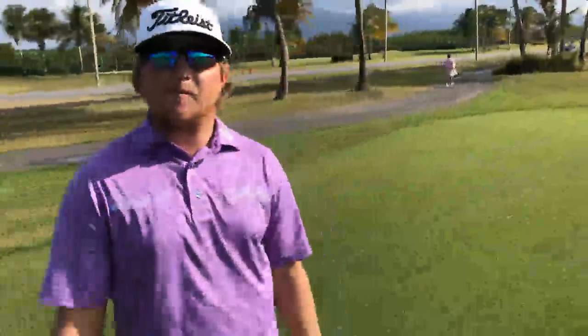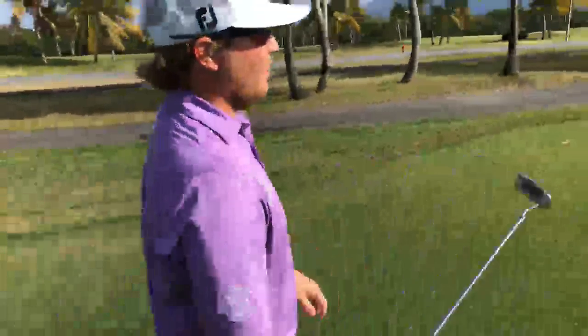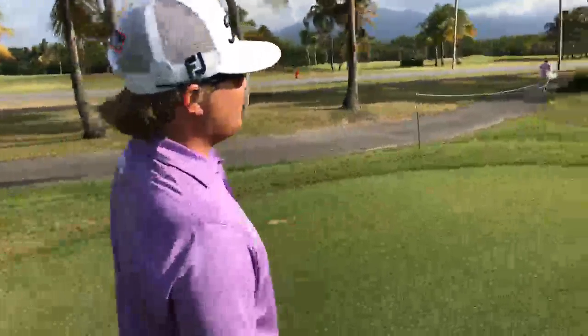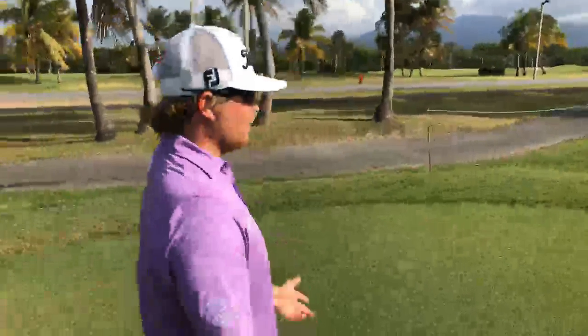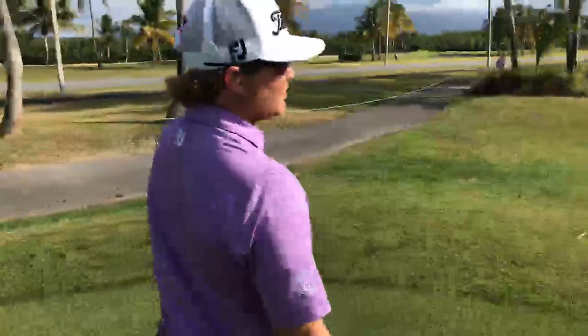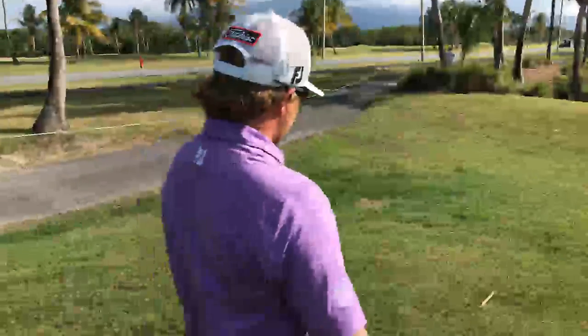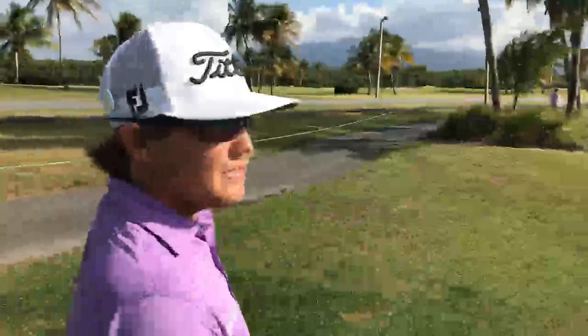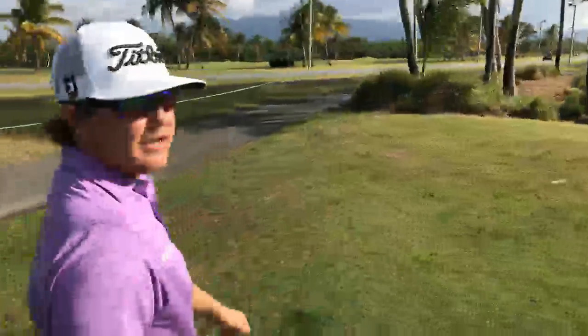Is there one part of your game that you think is maybe holding you back on the weekend? It's kind of just different from week to week. Maybe I focus on my ball striking, and then maybe my short game suffers a little bit, or vice versa. So I think it's close enough to where all the right pieces need to fall into place, and we'll be right there.